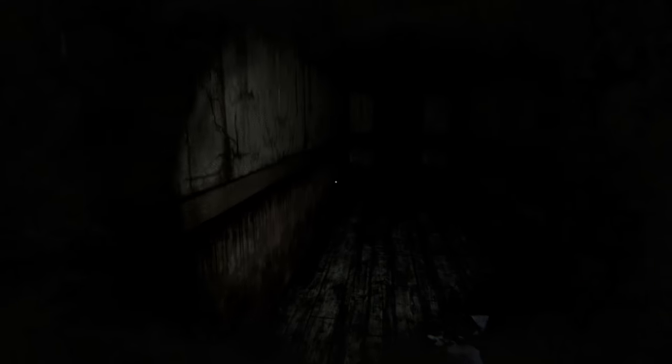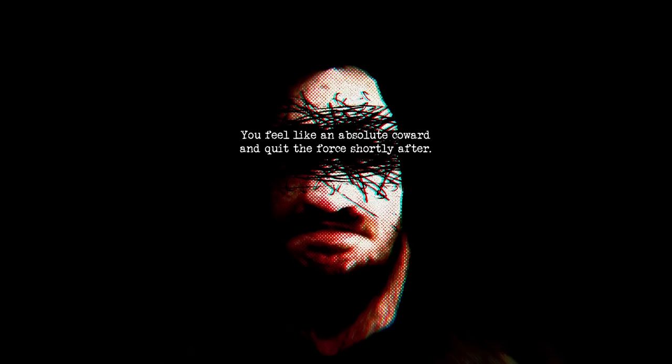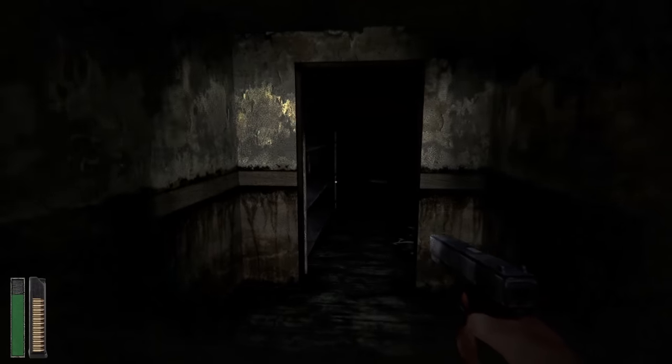FILTHBREED has three endings. Going through the entire building as I did prompts the third ending, while leaving the building as soon as the game starts prompts the first ending. To get the second ending, you must exit right after killing your first humanoid, prompting what's possibly the worst result, which is other officers taking on your case.